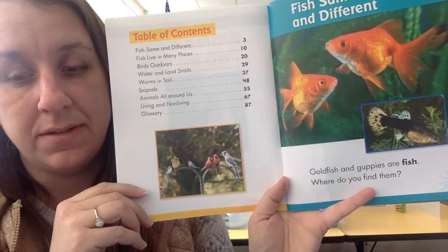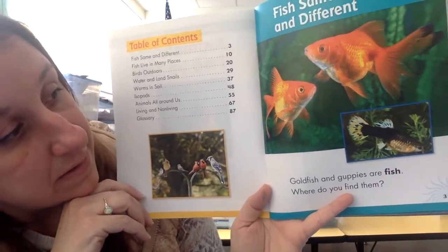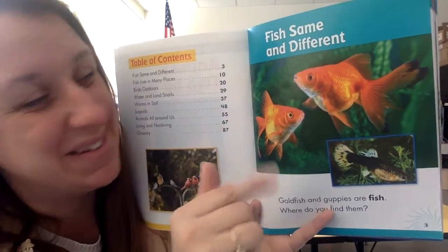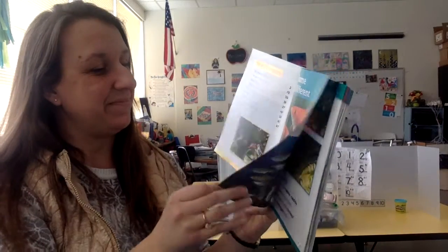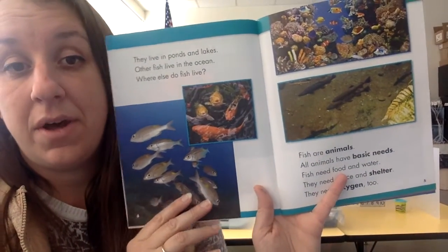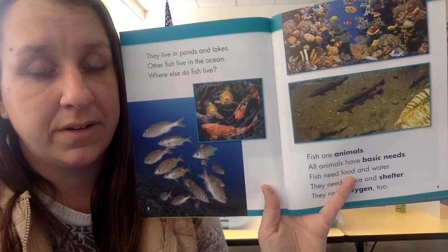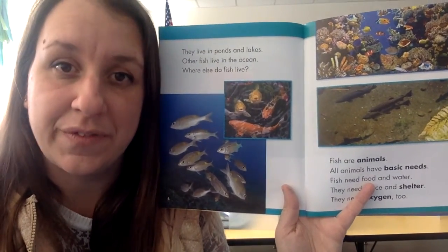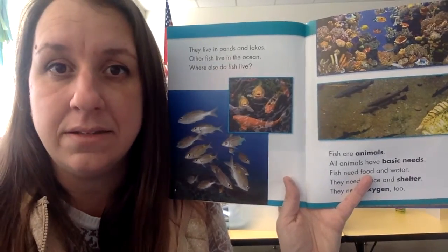Goldfish and guppies are fish. Where do you find them? Now, that does not look like our goldfish, and that does not look like our guppy. But it's still a goldfish, and that's still a guppy. They live in ponds and lakes. Other fish live in the ocean. Where else do fish live? Rivers, yeah. Streams, yeah. Tanks, yes.